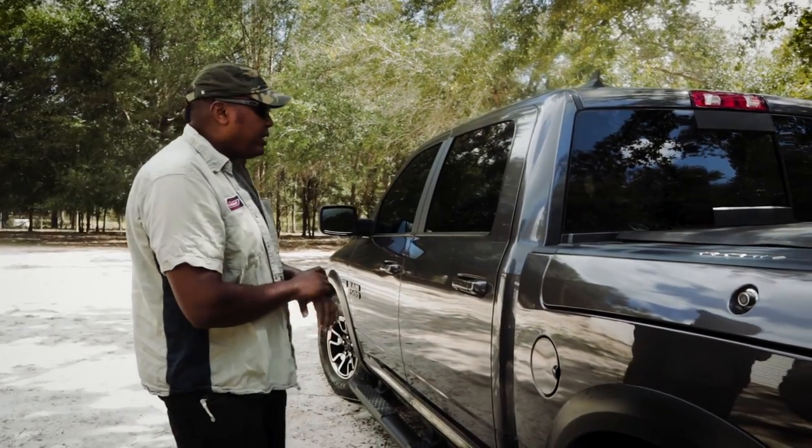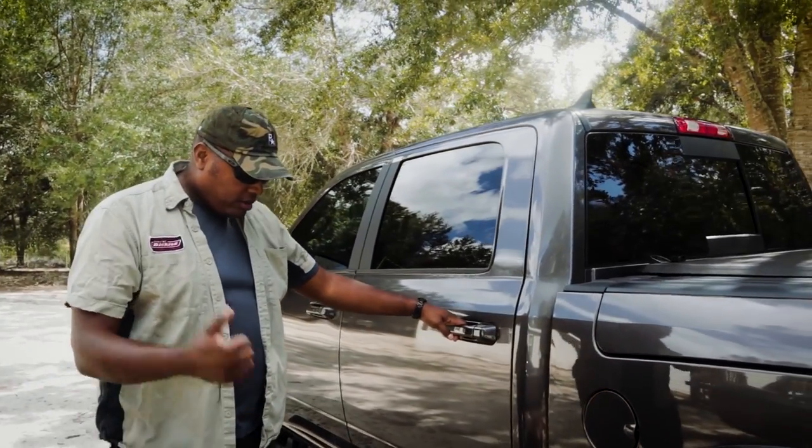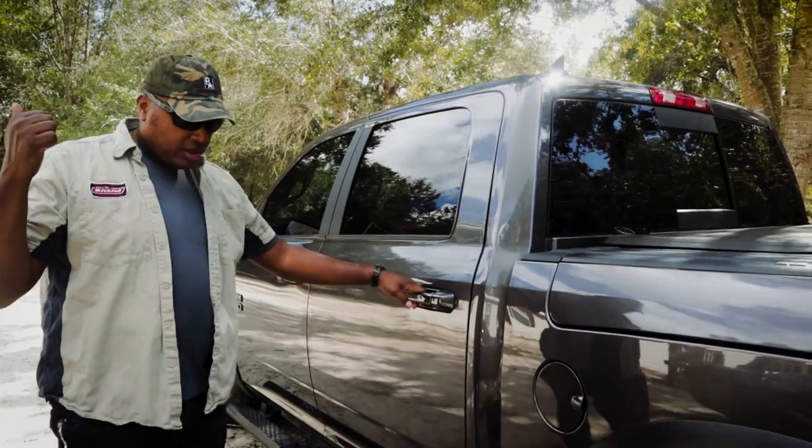Another thing that I liked about this particular one, this is the crew cab. So, Sailor, move your little butt over this way. Come on.